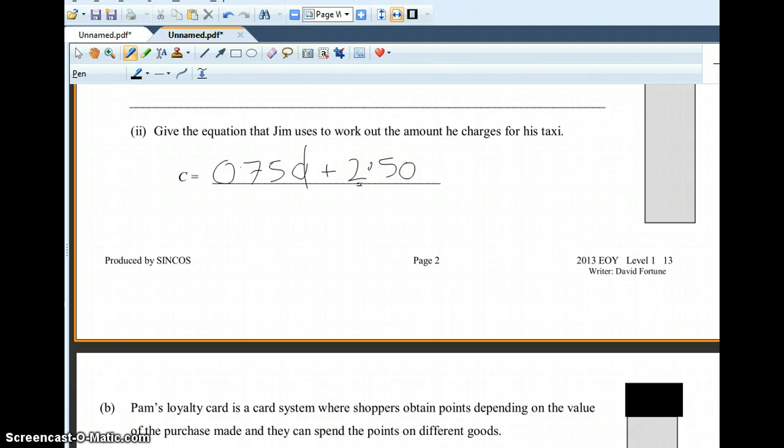Should have all got that one right, guys. No excuses. If you didn't get that right, you didn't study. You should have got that right. That's a basic achieved question. It'll definitely be in the exam.